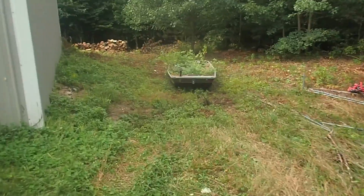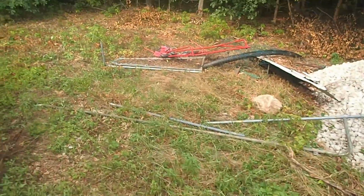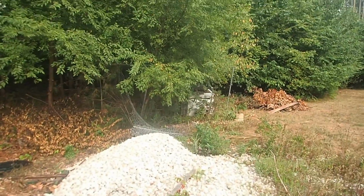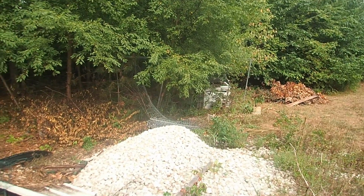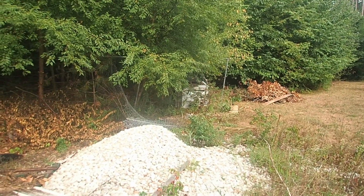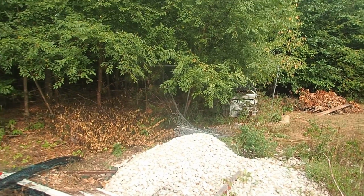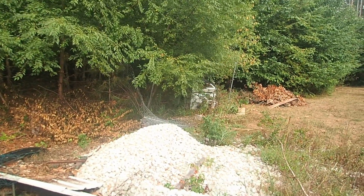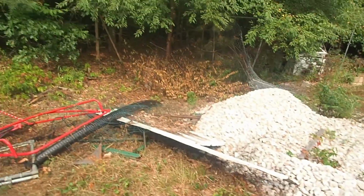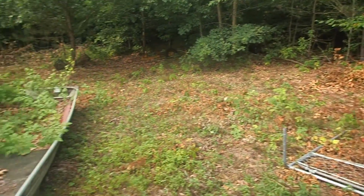So, as you can see, we started pulling out a lot of trash and the scrap. We started taking down this fence, which I'm going to try and get finished today. All that fencing around that doghouse was buried under the soil, and tree roots and everything have grown into it, so I'm trying to get it all cut out as best as possible. It's just been so hot. It's unbelievably hot up here this summer in Michigan.